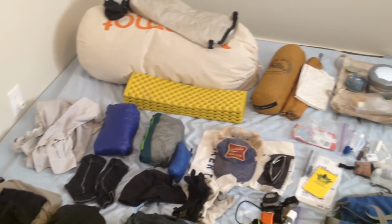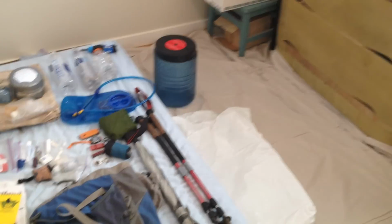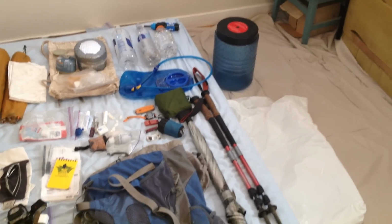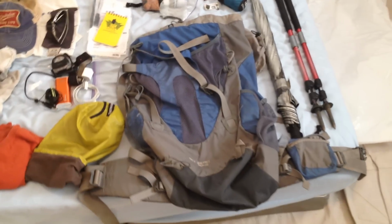All of this gear here is stuff that I finished with, or in the case of the bear can over there, something that I used on a portion that I didn't have a choice. We all have to carry the bear cans at one point. Just suck it up. So let's start with some of the fun stuff.